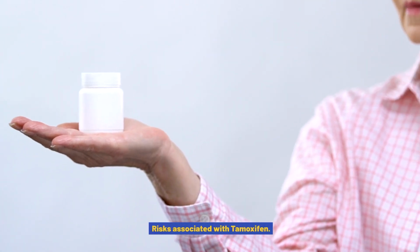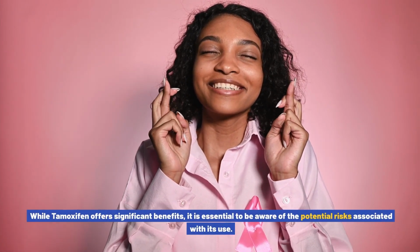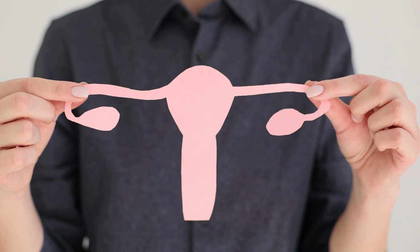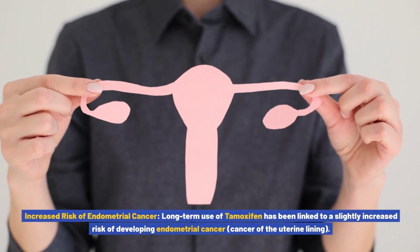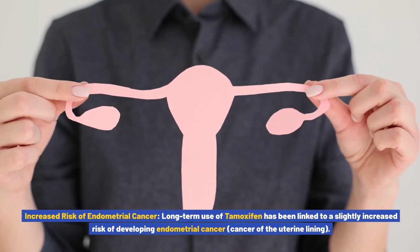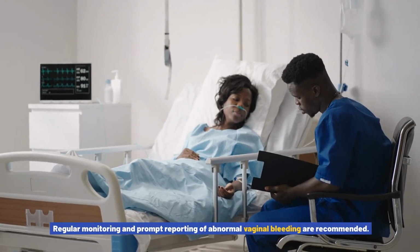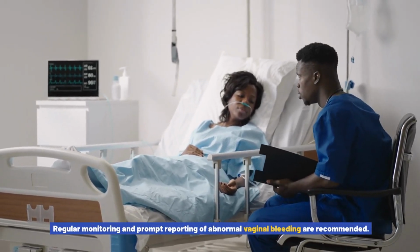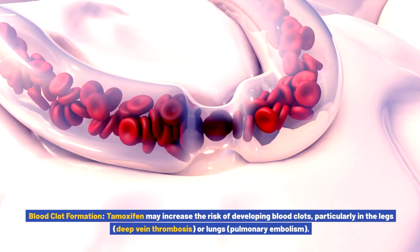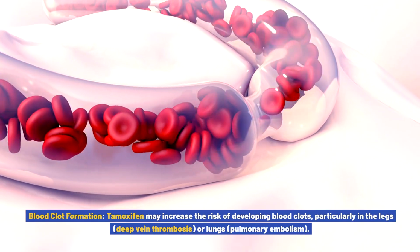Risks associated with tamoxifen. While tamoxifen offers significant benefits, it is essential to be aware of the potential risks associated with its use. Some of the key risks include increased risk of endometrial cancer. Long-term use of tamoxifen has been linked to a slightly increased risk of developing endometrial cancer, cancer of the uterine lining. Regular monitoring and prompt reporting of abnormal vaginal bleeding are recommended. Blood clot formation. Tamoxifen may increase the risk of developing blood clots, particularly in the legs, deep vein thrombosis, or lungs, pulmonary embolism.